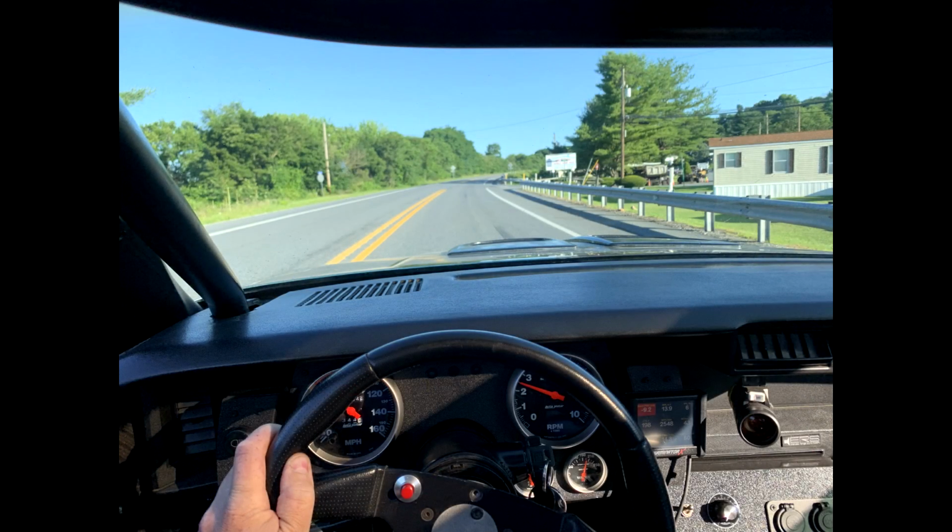And then after all that, he drove it to work the next day. I keep telling him if he keeps this up, he's going to install a 4L80E and air conditioning and probably drive-by-wire and replace his daily.